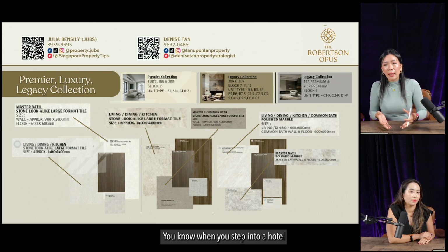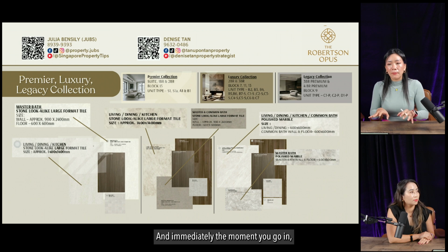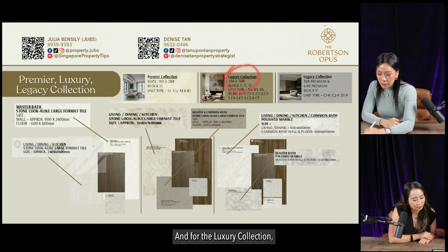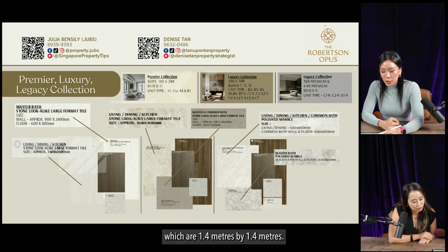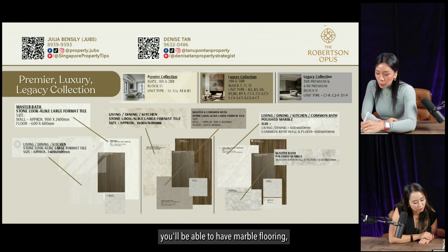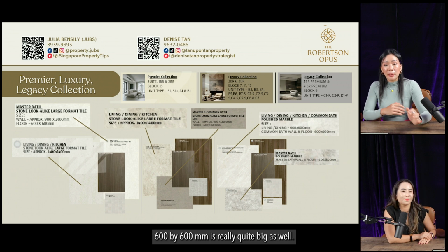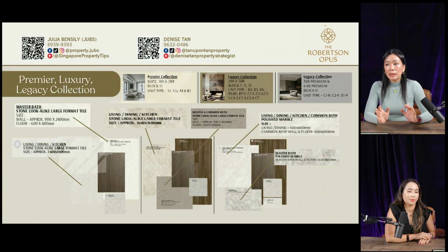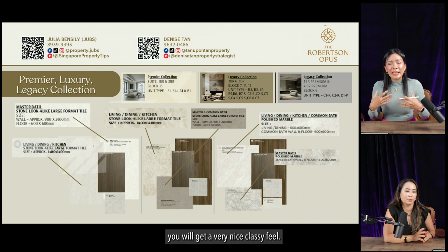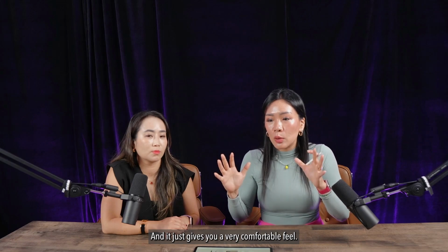You know, when you step into a hotel or high-end developments, you see large format tiles. And immediately the moment you go in, it's a very comfortable feeling and you feel like it's very classy. And for the Luxury Collection, you also have large format tiles which are 1.4 meters by 1.4 meters. Lastly, for the Legacy Collection, you'll be able to have marble flooring, which are 600 by 600. 600 by 600 mm is really quite big as well. Typically, in many developments, you will see 30 by 30. So when you walk in, you will get a very nice, classy feel, and when you look at the floor, you don't have that many joint lines and it just gives you a very comfortable feel.